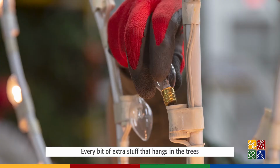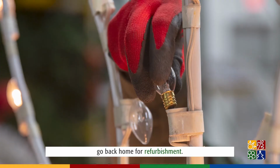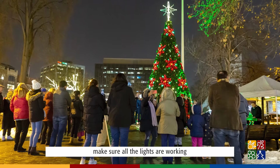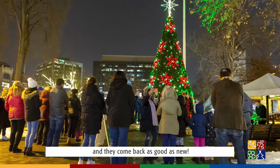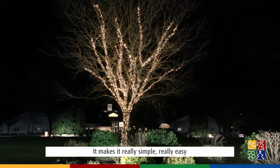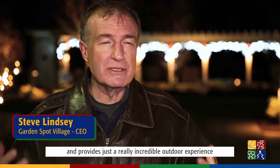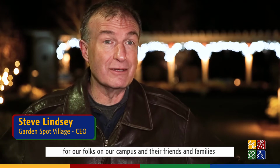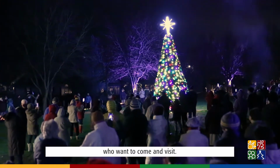Every bit of extra stuff that hangs in the trees goes back home for refurbishment. They go back, get fixed, get new bows, make sure all the lights are working, and they come back as good as new. It makes it really simple, really easy, and provides just a really incredible outdoor experience for our folks on our campus and their friends and families who want to come and visit.